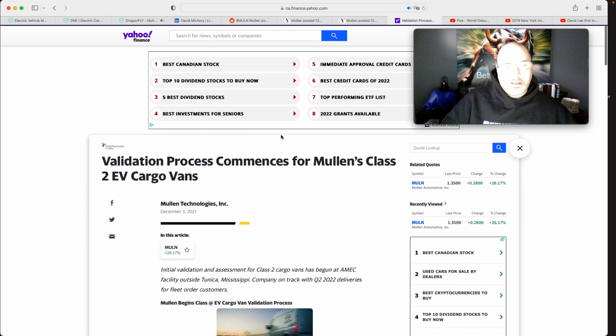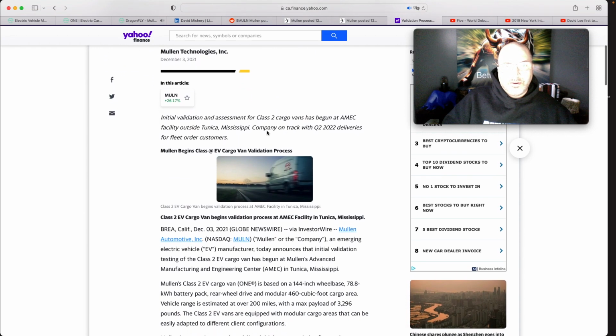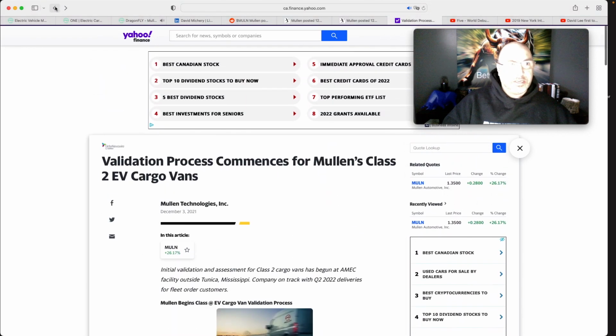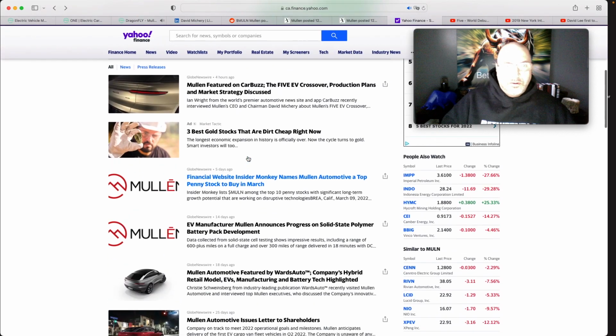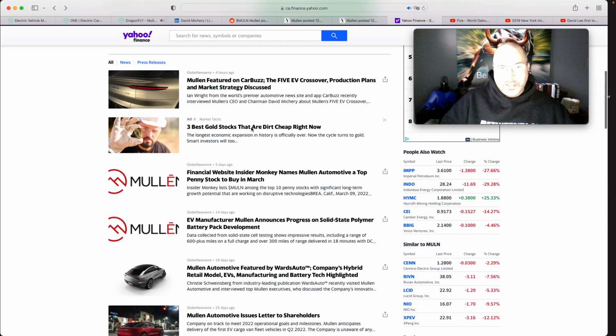So let's see what we have over here. We have the Class 2 EV cargo vans. The company is on track with Q2 2022 deliveries for fleet order customers. So money should be coming in when you look at that. Let's see what the pre-market is right now. 175. If you go through a lot of these things here, MULN featured on Carbuzz, the 5 EV crossover production plans and market strategy discussed. Go take a look at this.